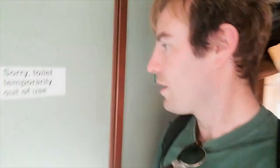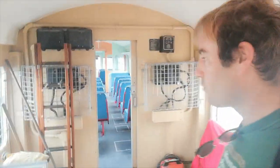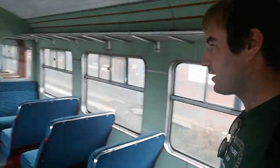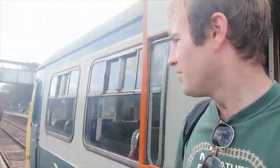That would have been the toilet out of use. This is the guard stand, which modern trains don't tend to have. So walk through the guard stand. I'm in the second carriage now, walk through here, and then we'll walk through the museum, have a look at the museum as we go to the miniature railway.